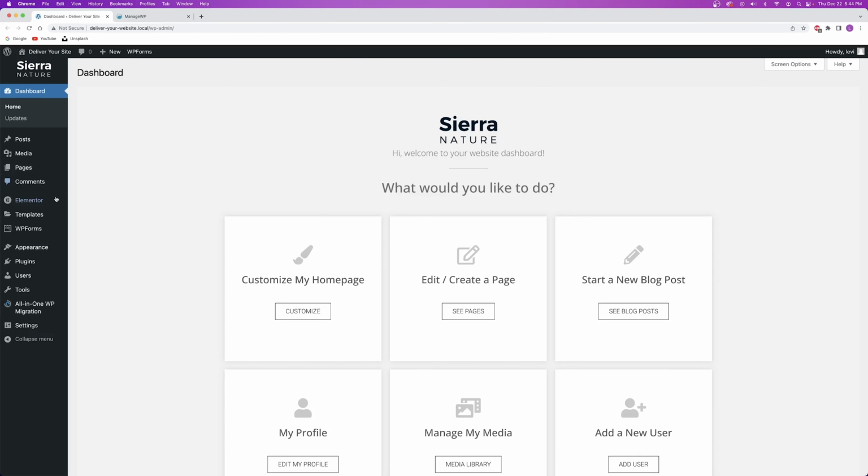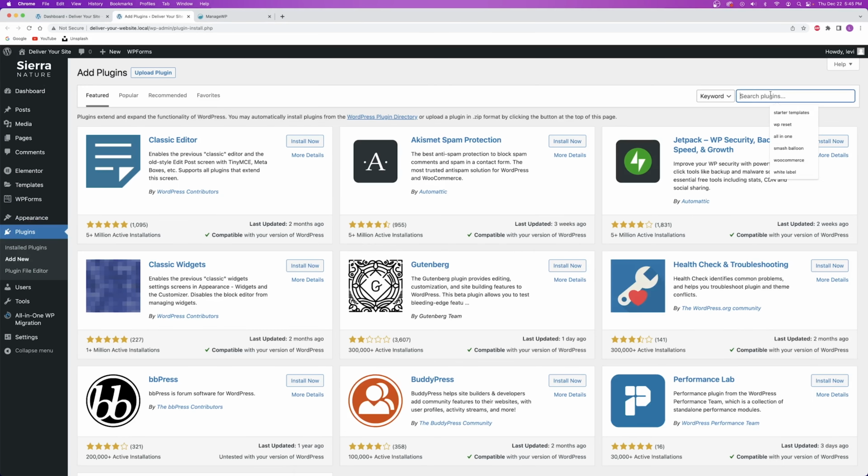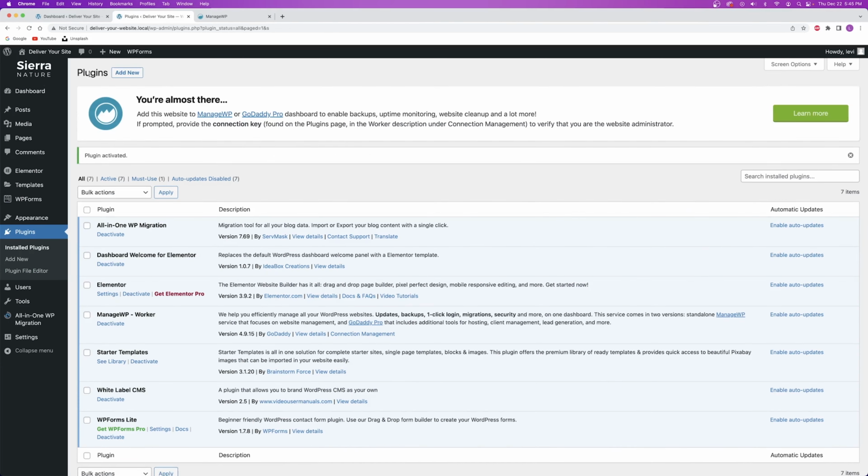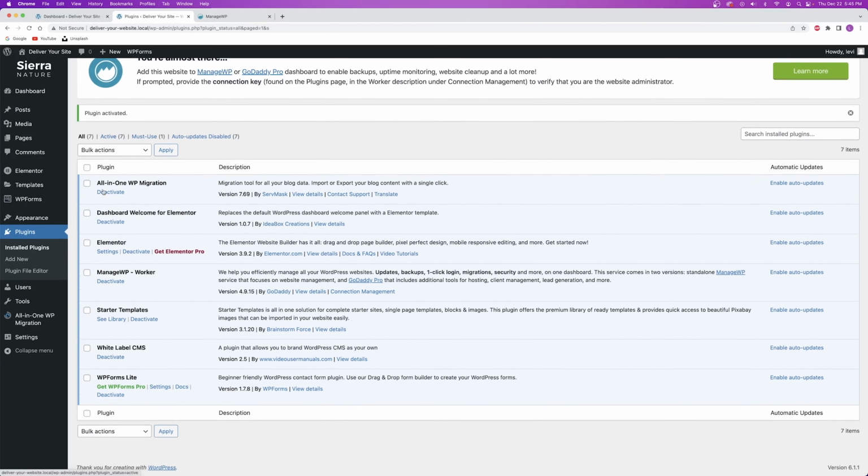We're going to go back to our WordPress dashboard. We'll go to plugins and then click on add new right here. And then we're going to look for Manage WP. You'll see the first one that pops up is Manage WP Worker plugin right here. So we're going to click on install now and activate. And then it's going to take you to the plugins list. From here, we need to scroll down and find Manage WP Worker. And you'll see right here the link that says connection management.